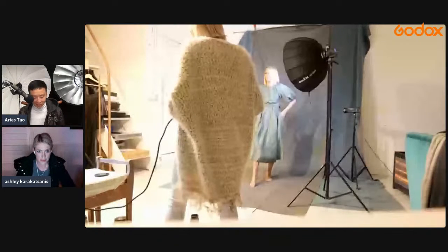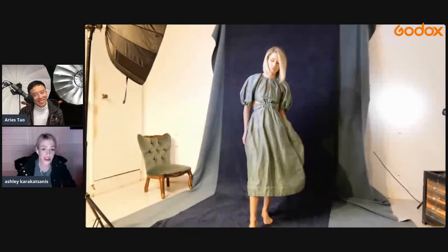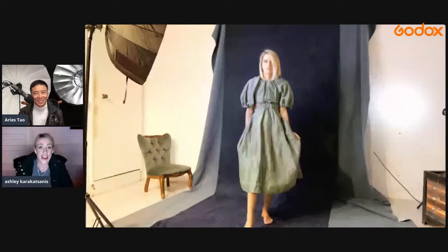That's your home studio, right, Ash? Yeah, that's in my garage. So I converted my garage into my studio, which works perfect. It's a good space as well. It's quite large. It makes the world of difference.